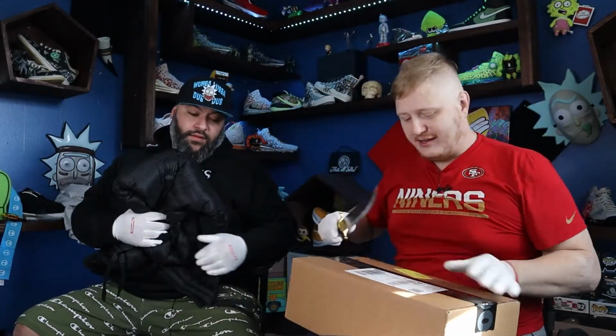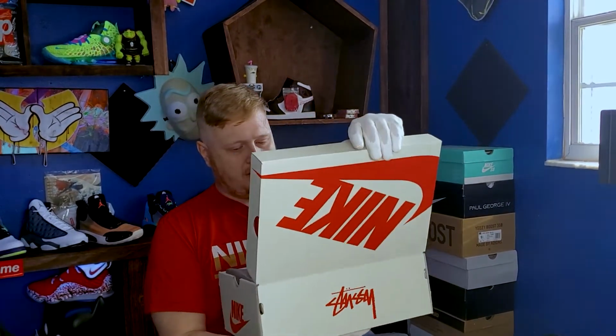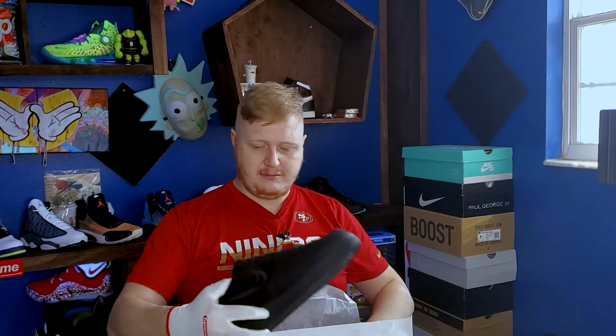We got the shoes to go with everything, too. Again, this is the first official hit for me on sneakers. Oh, you can't throw it this time. All right. Nike Stussy. Nike Stussy. Bam. These are Air Force Ones.